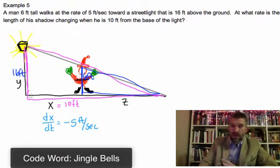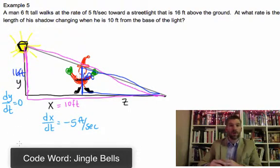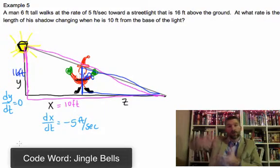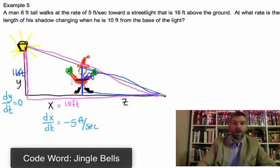Now, this might come in handy if we need Pythagorean theorem, but I'm just going to say, you know what? dy/dt, that's zero. It's not changing. And guess what? Santa Claus isn't growing either. So there's no way for Santa Claus to change and grow taller. So dy/dt is zero all over the place.